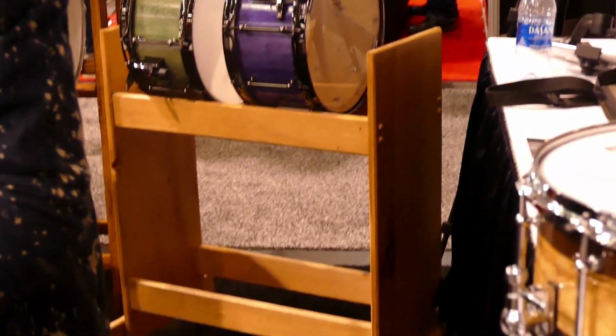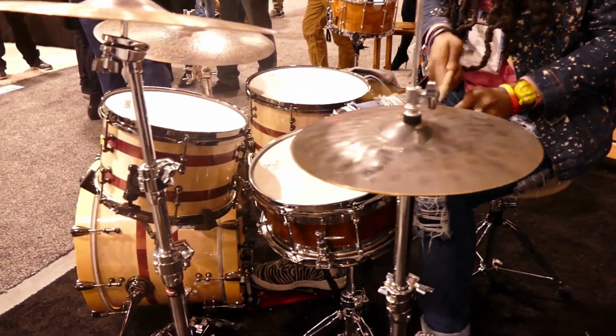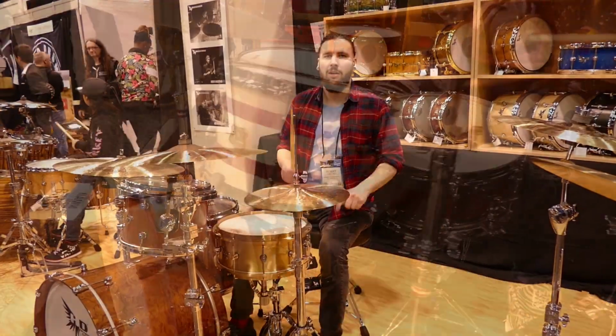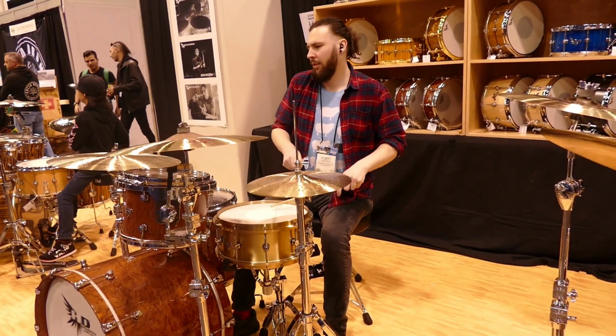They are quite competitive, and each booth might only have like 1 pair of sticks. So if you really want to be trying stuff out on the regular, it would be better to bring your own. Yes, you are allowed to bring bags into NAMM, but they will bag check you at the entrance.